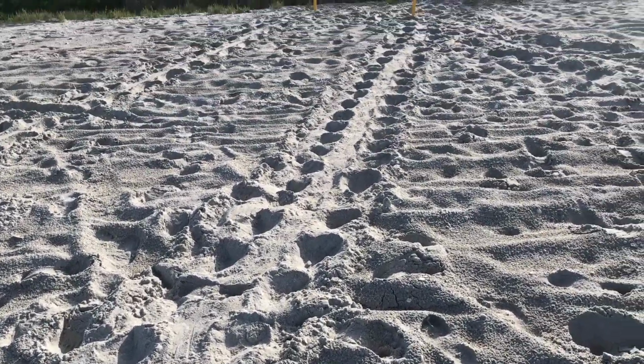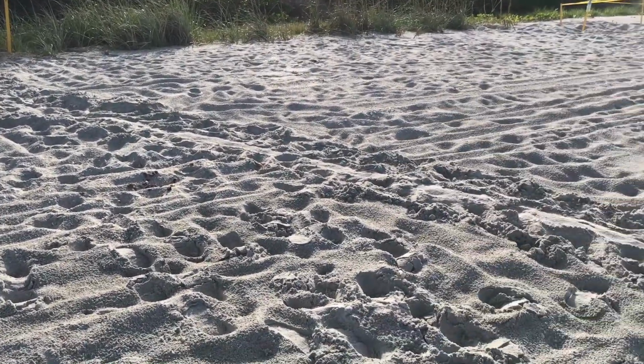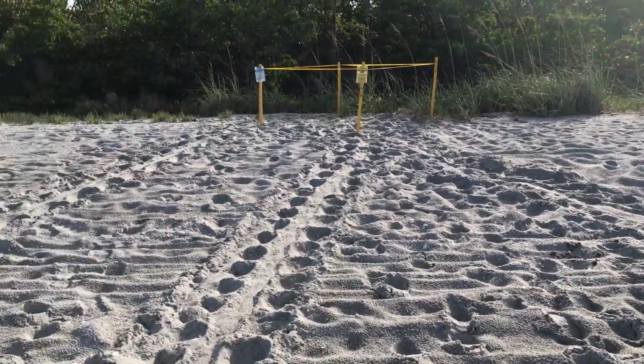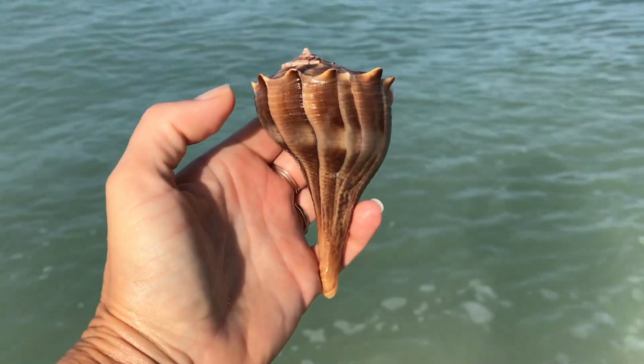These are turtle tracks. I can now identify them, since I've seen them more and more. This confused me a little because normally there would be two, one set going to the nest and one set leaving the nest, but there was a third set. I was confused, but I still wanted to show you. Thought it was neat.